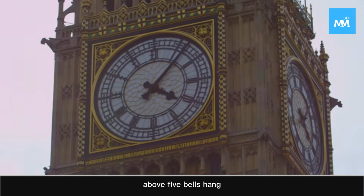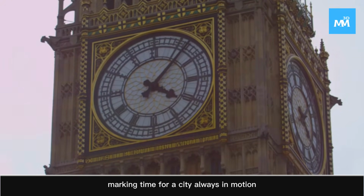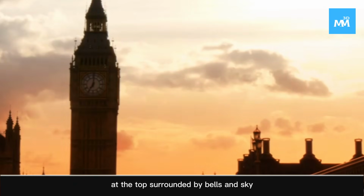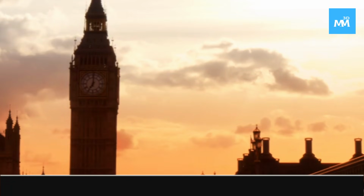Above, 5 bells hang, 4 quarter bells and the colossal Big Ben, marking time for a city always in motion. At the top, surrounded by bells and sky, you understand why this place is so revered. The journey has only just begun.